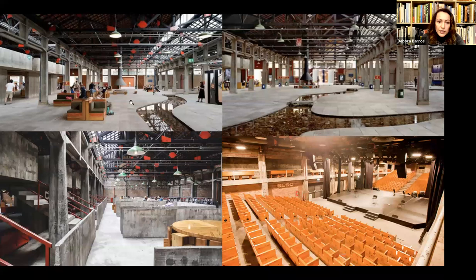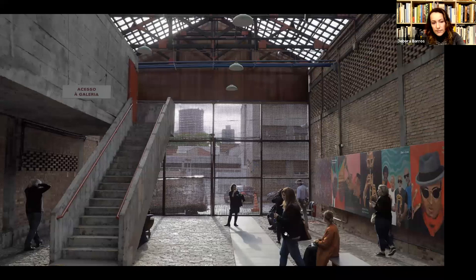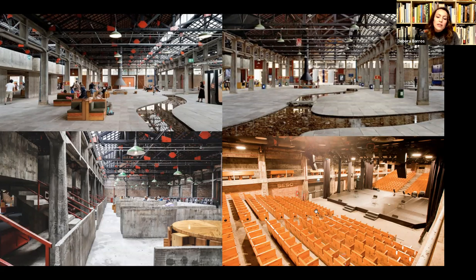So this embodies what Lina calls poor architecture, but poor not in the sense of destitute, but poor in harnessing the simplest and humblest means for maximum expression. It's interesting to notice that in the theater that we see here, she also changes the arrangement, which has allowed directors to create very specific pieces, right? Because you're not facing the audience just in one way.